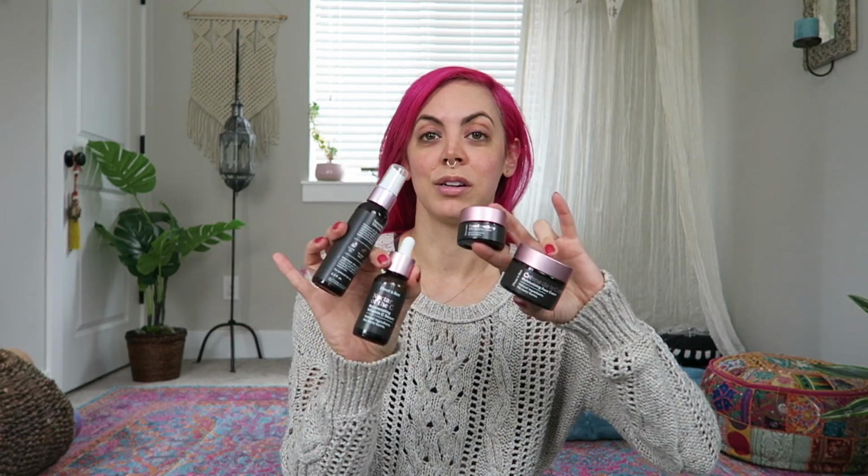So right off the bat, first impression is I really like their packaging. They use glass jars, which is a really big deal because this is eco-friendly and I appreciate that. This is what their products look like, and I'll go over these one at a time. They don't have a facial cleanser yet in their line, so I went ahead and washed my face, and the next step in your skincare regimen should be toner.